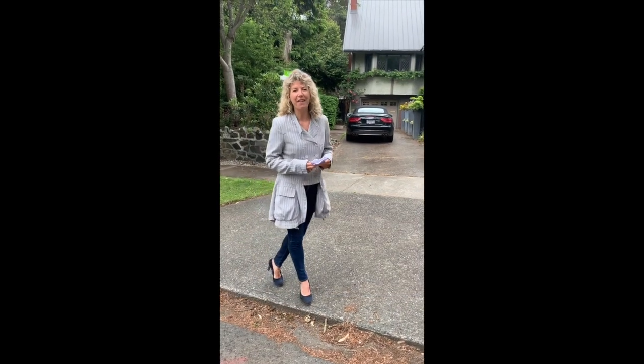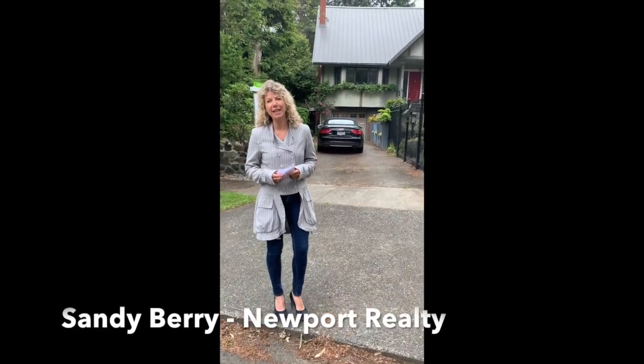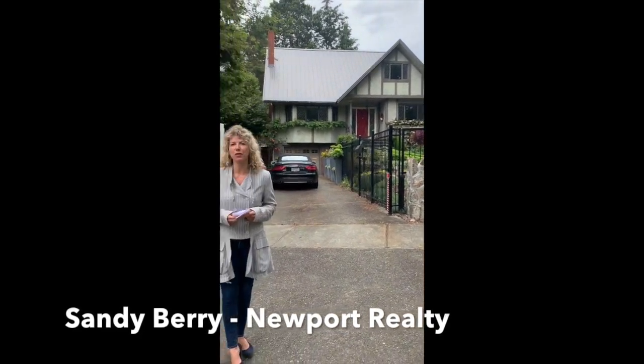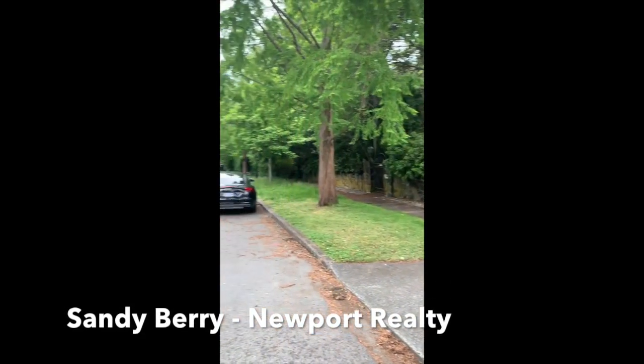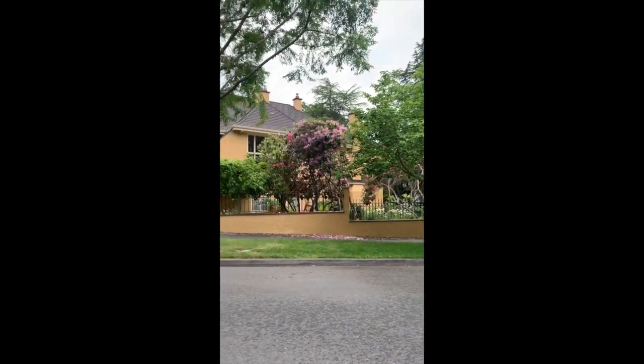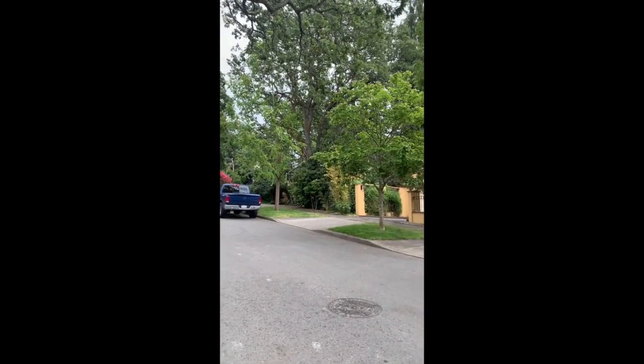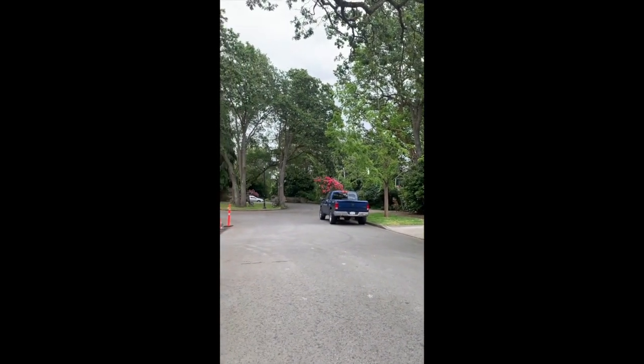Hi there. We are at 1523 Shasta Place, which is a beautiful cul-de-sac in the Rockland area of Victoria. If you have a look around, you'll see this is what the neighborhood looks like. It's a smaller street, maybe 10 to 12 houses on it, so great for a family with kids who like to play on the street.